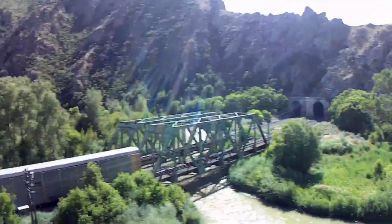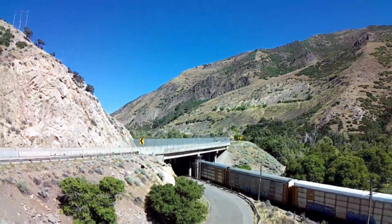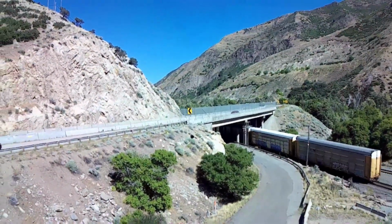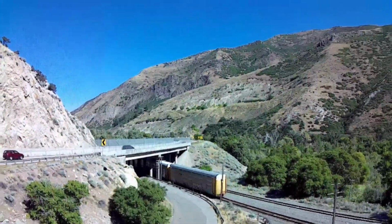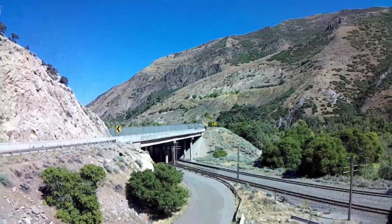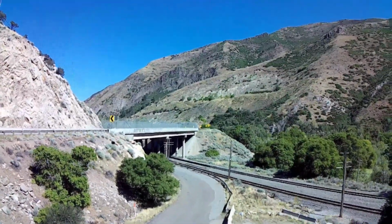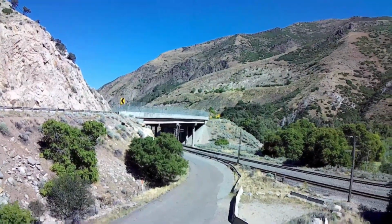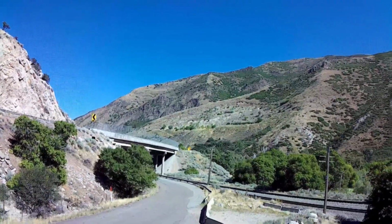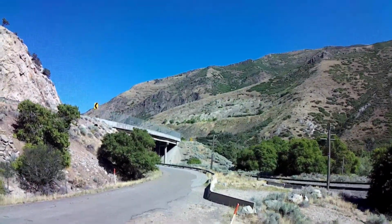Here's a video that I took at the Taggart Tunnels. There you can see there is an interstate that goes right by that area. You can see the mountains, of course. And here I'm coming back down again. Slowly.